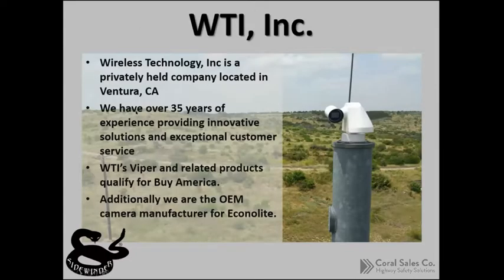So like Damien said, my name is Doug Cartwright. I am the regional sales manager for WTI for the Northwest and some of the central states. And WTI, we are a manufacturer of surveillance type devices, so cameras and other related products for the traffic industry primarily. About 90% of our business is in the traffic world.